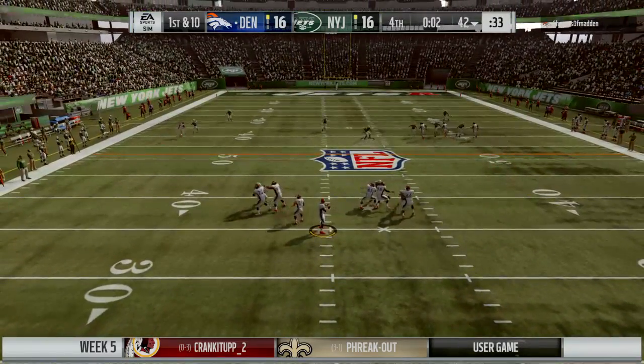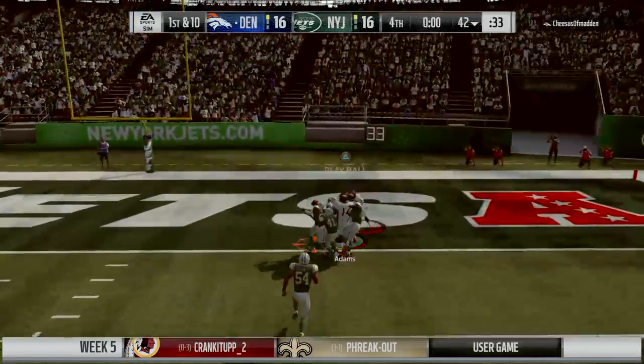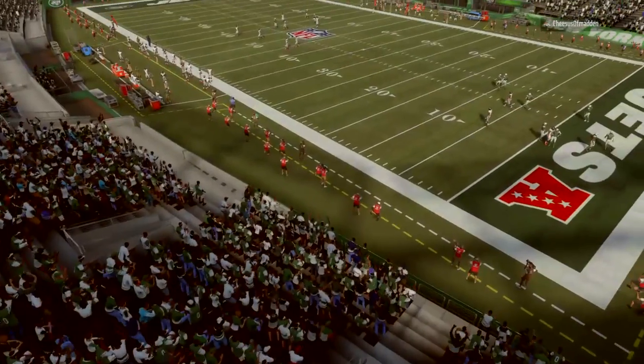Now Keenum, trying to lay one up deep. It's incomplete. Took a shot, couldn't connect.